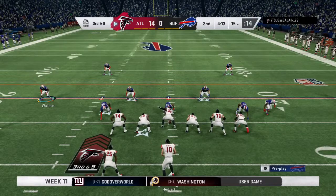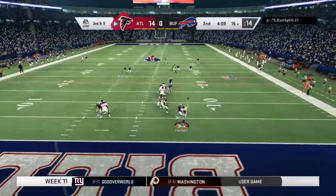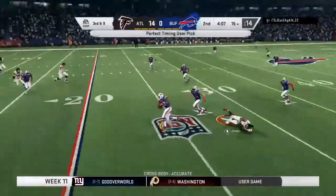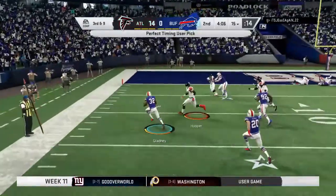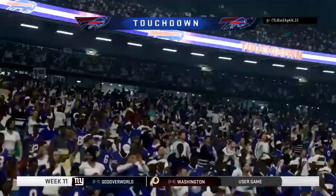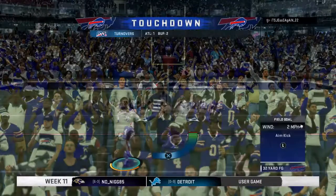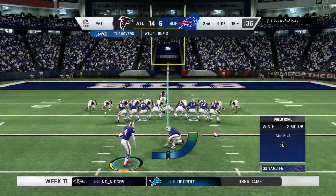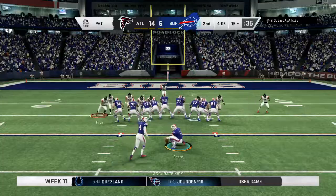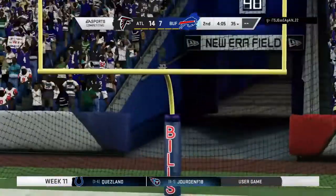To throw on 3rd down. Herbert. Looking for Jones, and it's intercepted. Picked off at the 24. And he will score. Touchdown, Buffalo. Stephen Hauschka for the point after. And that one makes it 14-7.